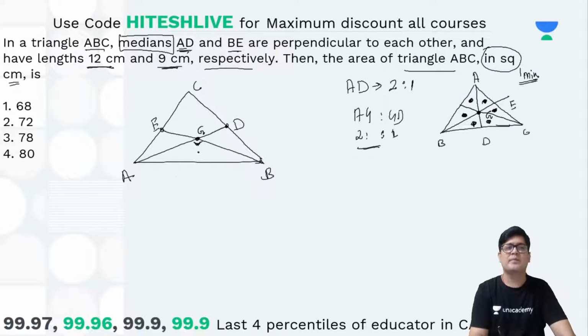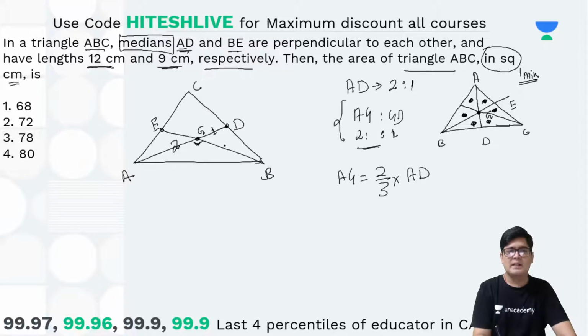the centroid G. Now, applying this thought, AG is going to be 2/3 of the median AD, because this is two parts and this is one part. This is two parts and this is one part. So AG is going to be 2/3 of 12. That is 8 units. This entire length AG is 8 units. By same thought process, by same set of reasoning, PG is also going to be 2/3.